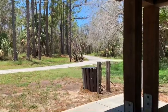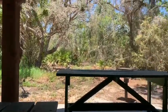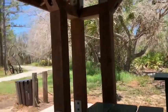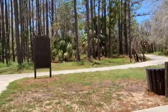What a very unique occasion right now. Eating my greasy Taco Bell amidst all this beautiful nature. We'll be back onto the trails in a minute and see what else we can find.